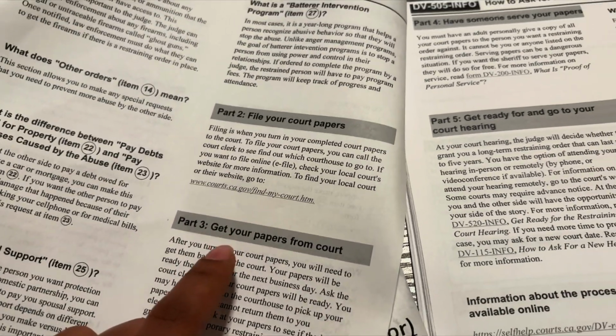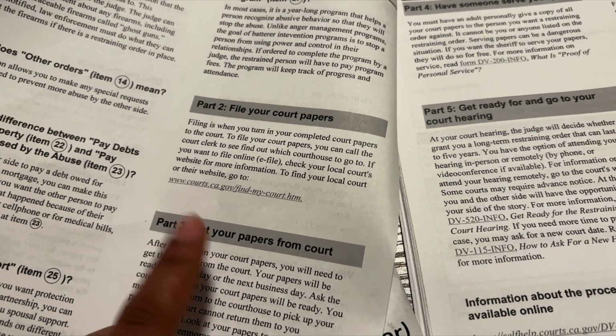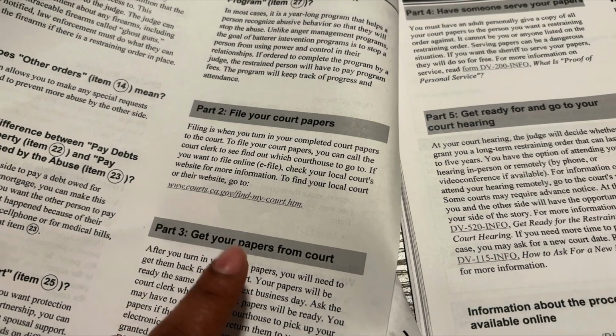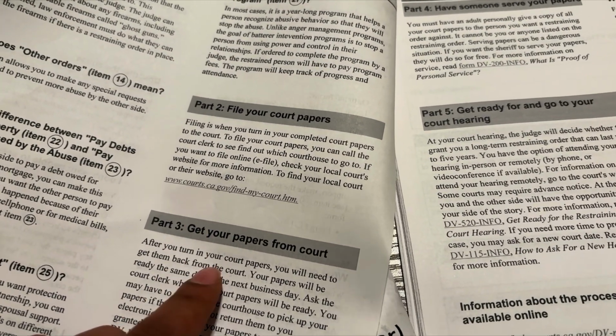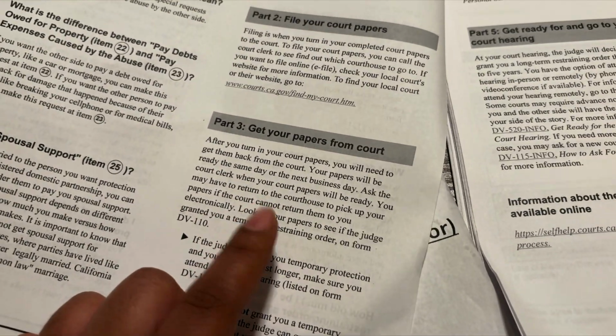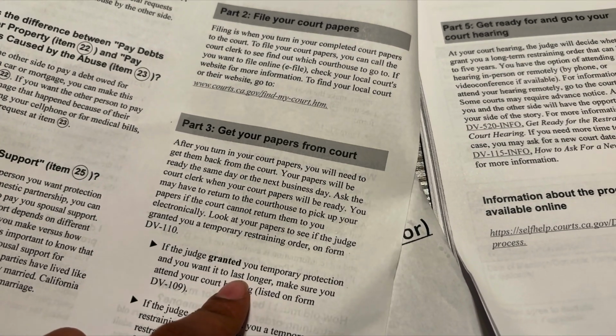After I filled out everything, I had to go downstairs to the filing line, wait in line, and then wait for them to call me up and look through and file all my papers. I took a picture once they stamped it and said filed, just for my records, so that I had proof that I filed it. Then it took 2 days for the papers to be ready after they were filed, and I went and picked up free copies.